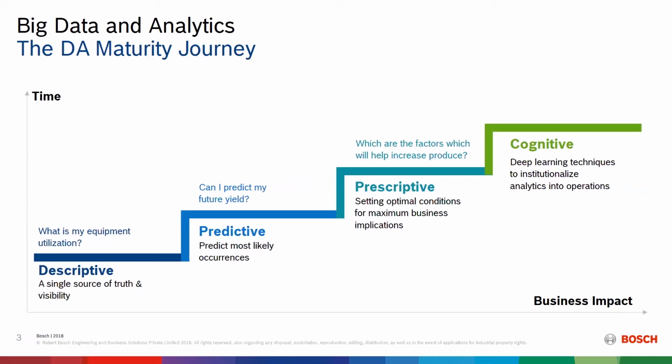You see, the business value increases as we move from descriptive to cognitive, and the time to deliver the projects also increases. The cognitive projects are a bit complex, so you have to do a lot of data collection, a lot of exploration, and annotation of data. Maybe it is an ensemble of models. So the complexity increases along with the business value. If anybody has questions, I'll pause for a second and then I will move to the next slide.